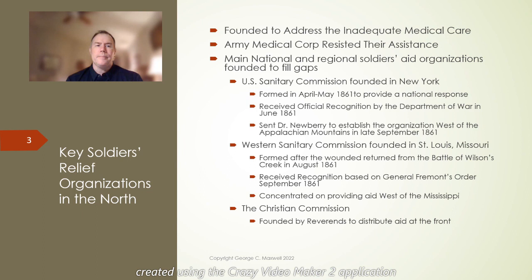The commission was officially approved and created by General John C. Fremont, who was the commanding officer for that theater, who issued an order. He set out the scope with which the Western Sanitary Commission could act, and what their permitted activities were, and their access to the front and affiliation with the Army. All that was done in September of 1861.